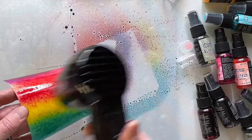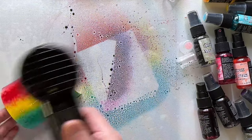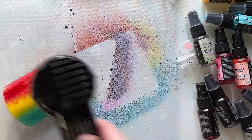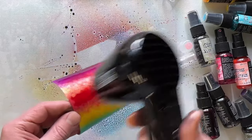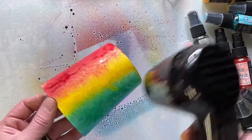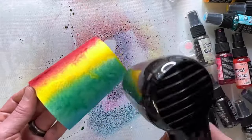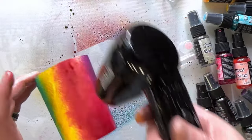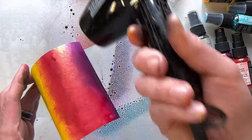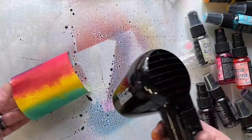There we go. Nice colors, nice blend. Now, of course, there's so much ink down here, so many different things. It's crazy. All right, look at that. I just want to show you on this one that you can use as many colors. They blend beautifully, but it's the mica. That's why I just thought, why not do a rainbow just to show you?